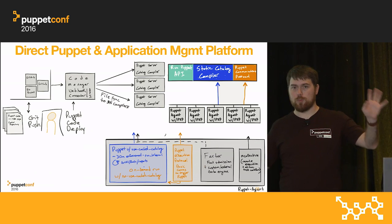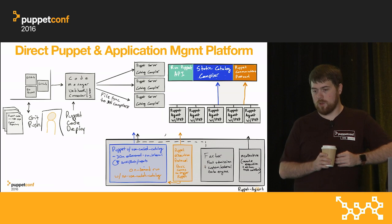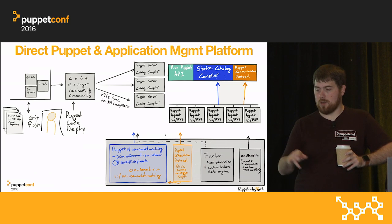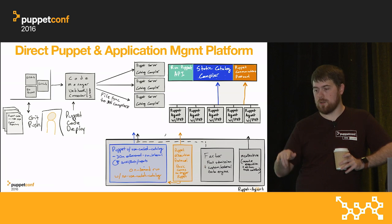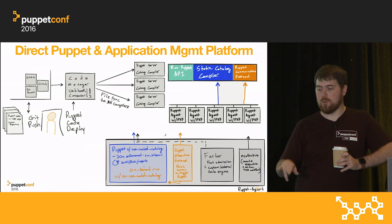OK, now we're into the super professional images that I also labored on. And this is sort of the layout of the Puppet platform for orchestration and direct change. I'm going to go into these in a little bit of detail. But on the top left is sort of your code management platform. On the top right is that interaction between your agents and the Puppet server. And on the bottom right is a zoom in on the agent and the software it's running in it.